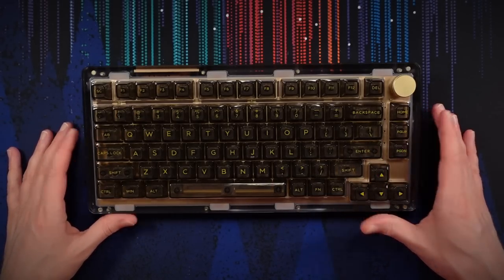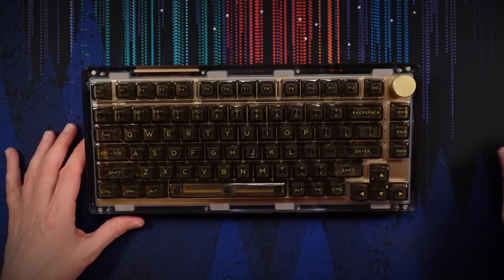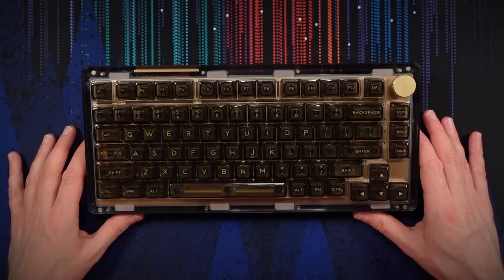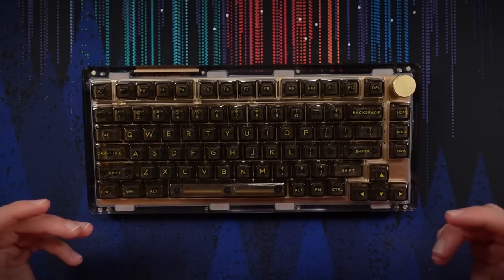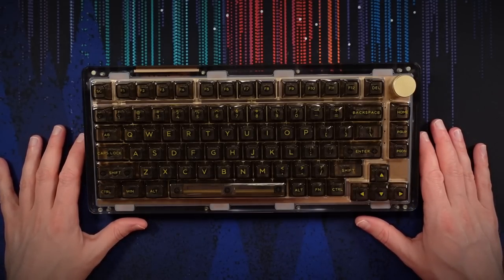All right, friends. Well, we've spent quite a bit of time ogling this thing, oohing and aahing over the aesthetics and the general attention to detail. So let's find out how it looks with the backlighting on.